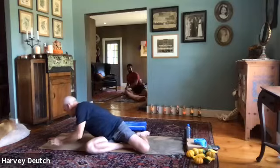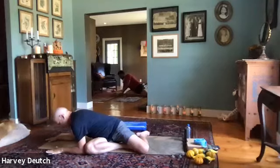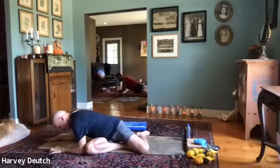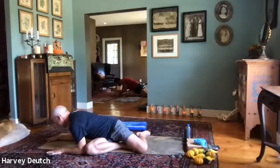Let's drop down onto Sphinx arms. The left elbow is touching the right knee, the right hand is forward a bit. This is how we can get more length to our spine. If your underneath leg is pinchy, take that right knee forward and it should decrease the pinch some. Inhale. On the exhale, push the hands and elbows into the earth and find the length to your spine. Look at that. It's millimeters of length that we're reclaiming.